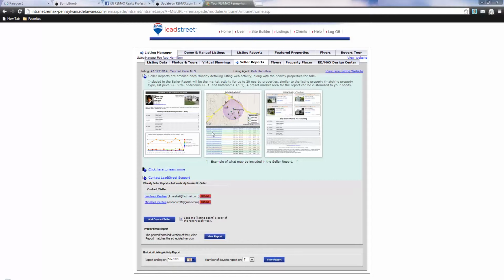And if they click on any of these in the report, it takes them to a detailed report on that home. So this is the most sophisticated report I think out there as far as getting and impressing people. It also gives them listing updates in your area to show them, hey, here's some new listings that have come up, and a daily detailed activity for your listing. So I'm going to click here just to show you guys a report. But what you want to do is you want to click add contact or seller.